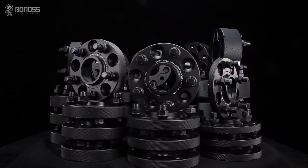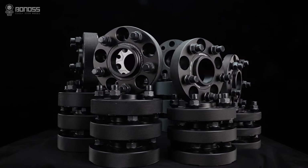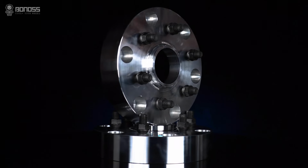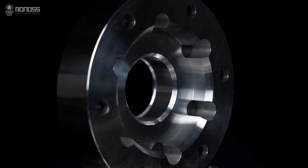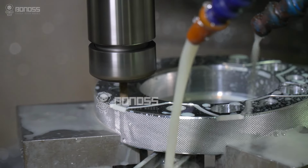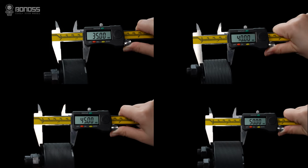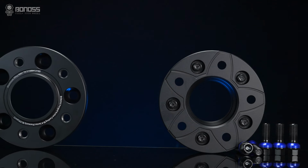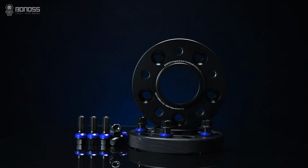There are a lot of tools for your customized PCD conversion wheel adapters. The thread size, thickness, and bolt patterns can be customized according to you. The machining accuracy of BONOSS spacers reaches an accuracy of 0.02mm, making the gap as accurate as a hair, and it will be very smooth when you install it.